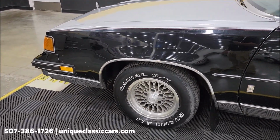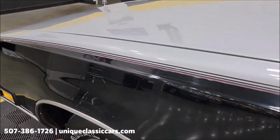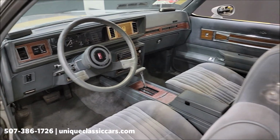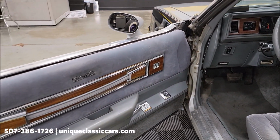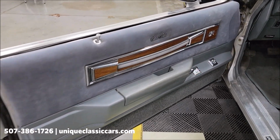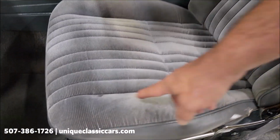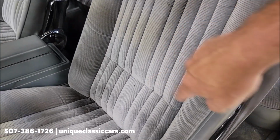Take a peek up and down the driver's side here. Again, paint does show its age some. Odometer reads a little over 80,000 miles. It's believed to be original miles on this car. Judging by the interior, I would believe that. Door panels. You'll be able to see pictures underneath the doors in the still pictures. I have the floor mats up so you can see the carpeting in the still pictures. Seats don't show a ton of wear. Not bad there. But there's some.